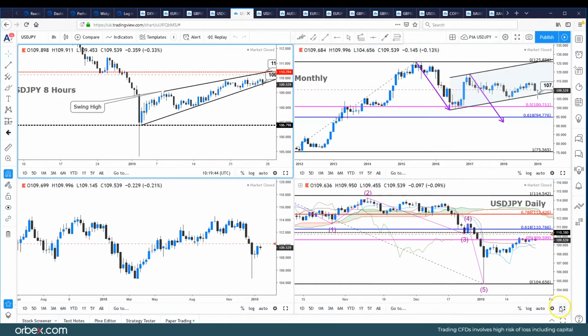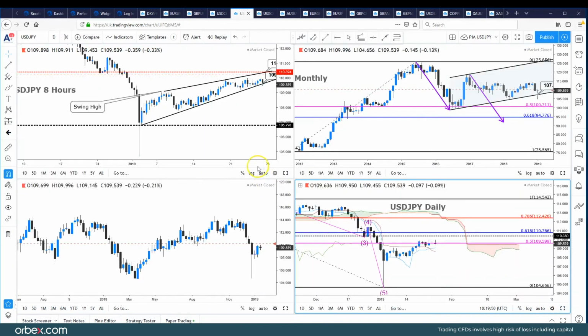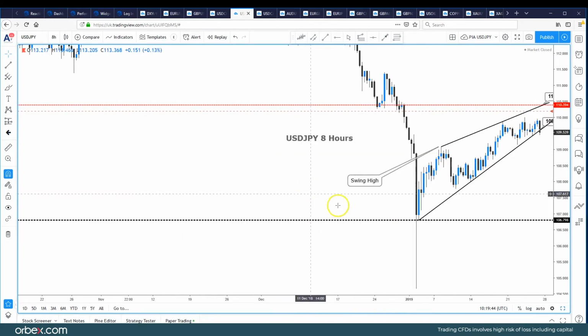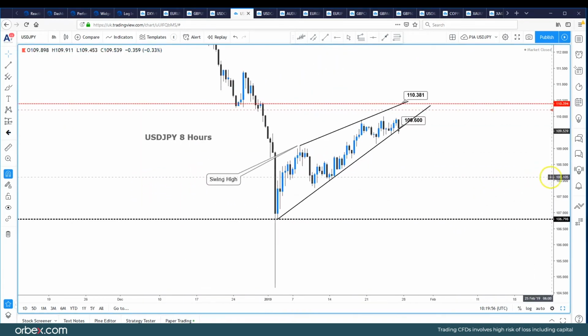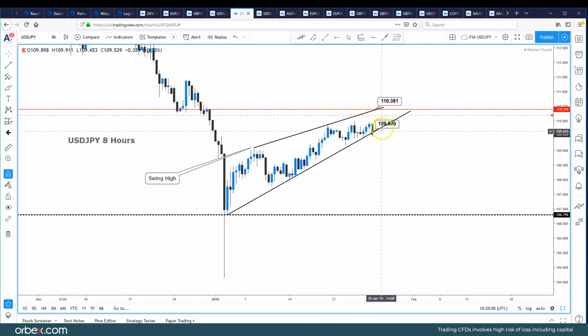We completed a bearish Elliott wave count to the downside. We've had pretty mixed and volatile price action. We were looking for this wedge just to play out and possibly move higher. We're looking to sell dollar yen around about 110.38 on Friday, but we've seen a prolonged period of consolidation. Now it looks like we're breaking the wedge to the downside.